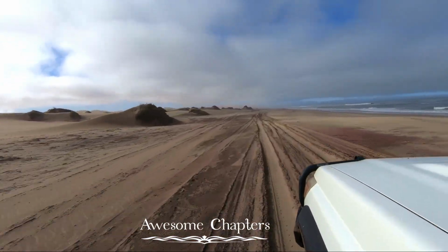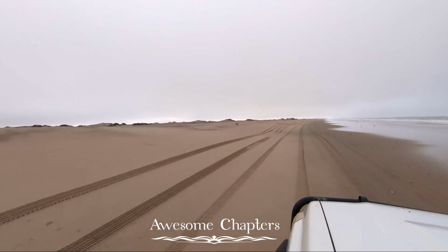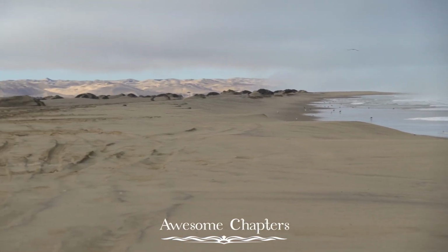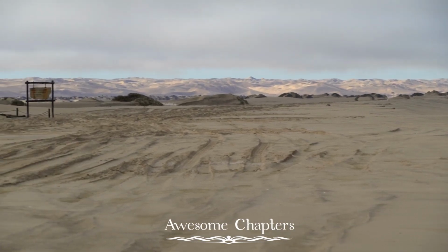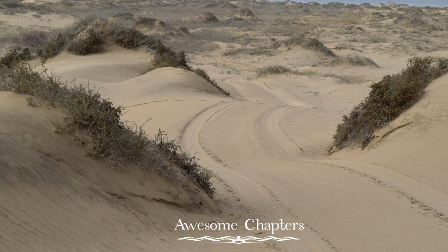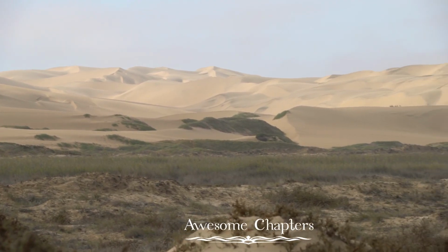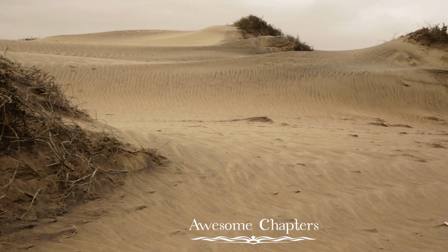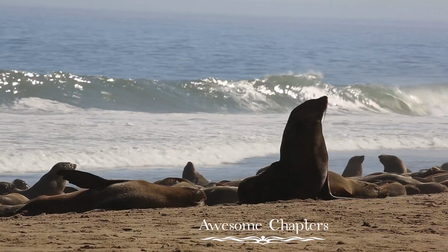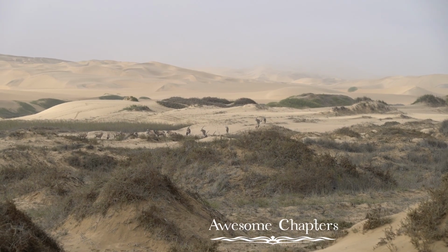The drive to the border of the Namib-Naukluft Park is on loose flat sand, next to the salt pans and on the beach. Once at the border, the massive sand dunes of Sandwich Harbor are visible on the horizon. With a few scheduled stops to really take in the scenery, the 60-kilometer journey to where the dunes meet the ocean is complete. Along the way, you can expect to see black-backed jackal and Cape fur seal. If you are lucky, you might see oryx and ostrich too.